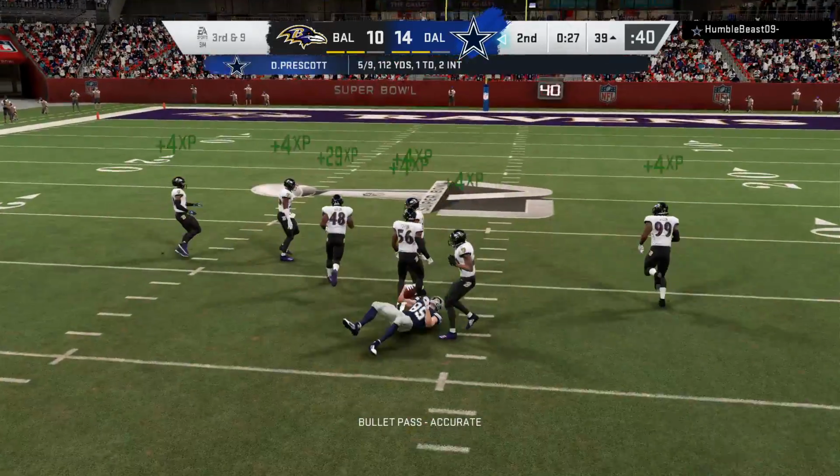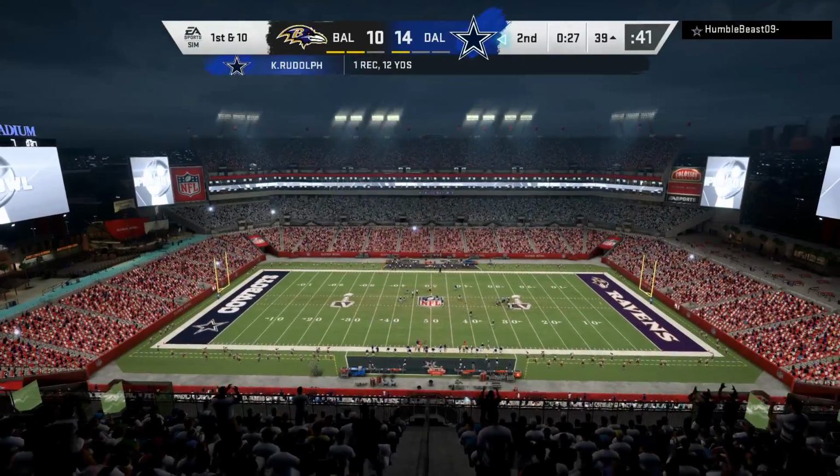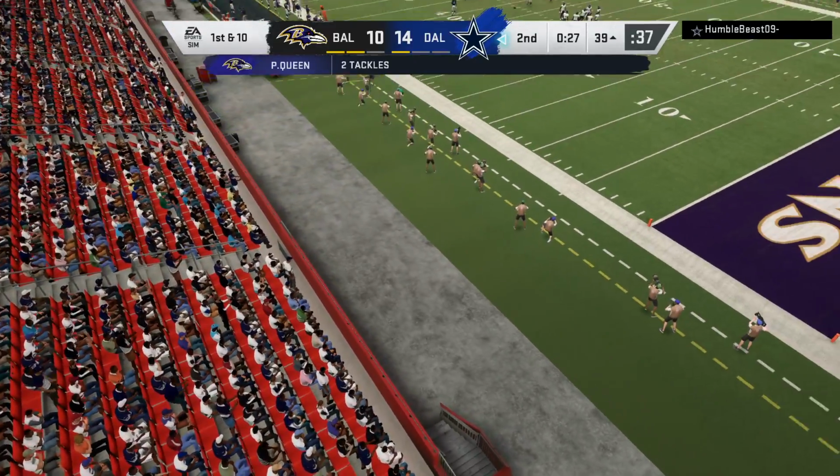And he's got Kyle Rudolph. The Cowboys going to use their 2nd timeout now, as they'll stop it with 27 seconds remaining here in the 2nd quarter.